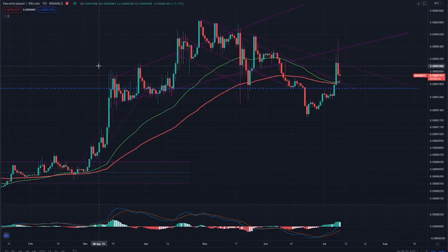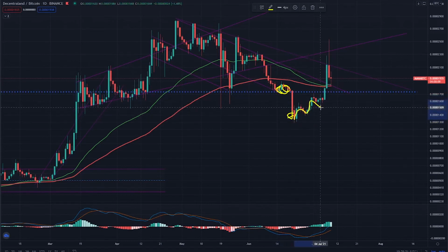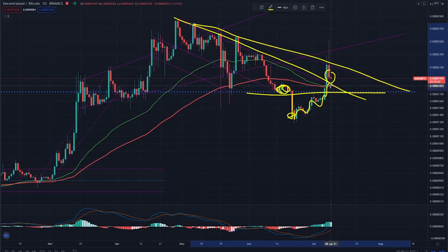And a similar scenario can be seen here in the Decentraland to Bitcoin ratio, so not in relation to the US dollar but in relation to Bitcoin. And here we can see again that after the last video, this was the last video on Decentraland, there was quite a big sell-off over here. However, the price climbed up again slowly above this support, and actually we've broken this resistance as well, similar to the price in US dollars, and we are now just under this last resistance, which is now pushing the price downwards in this ratio.